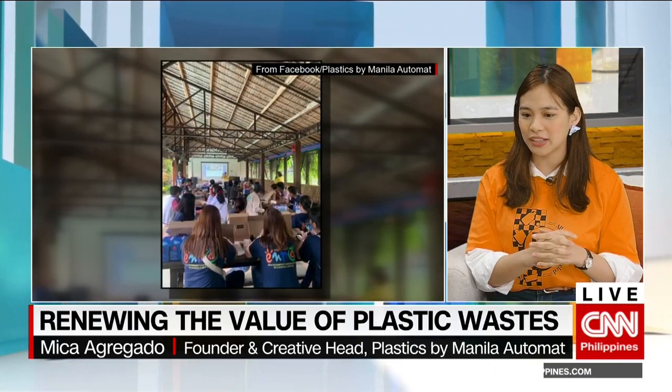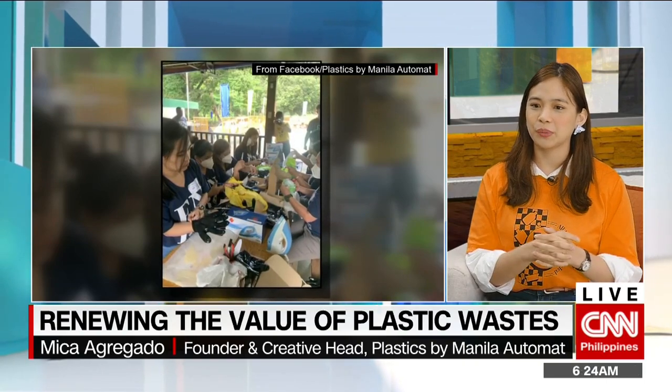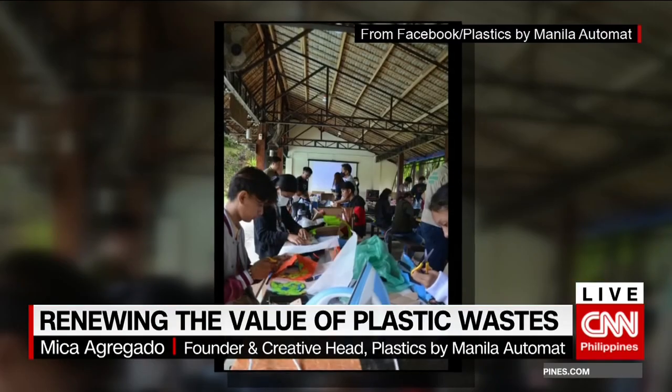What we're doing with our community is letting them be involved with the collect and clean process. So we have drop-off boxes, we have collection drives whenever we're in the area, and we also connect with our local barangay LGU.